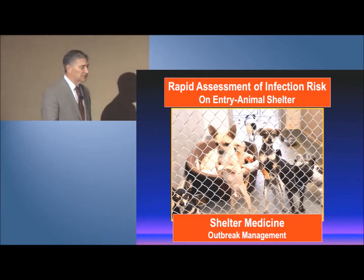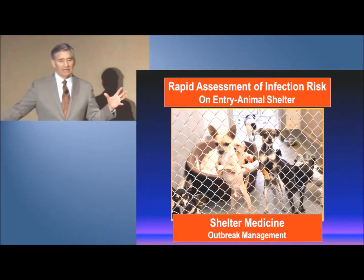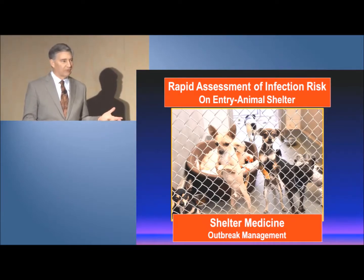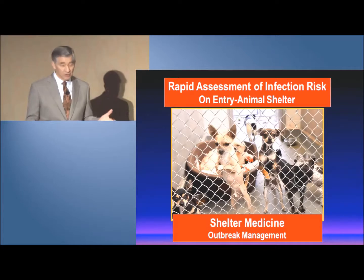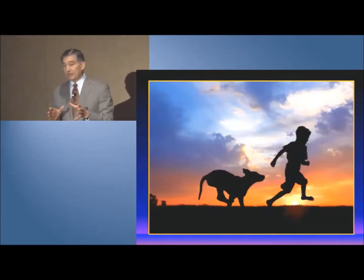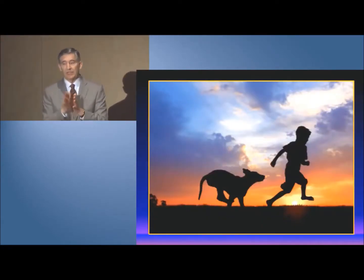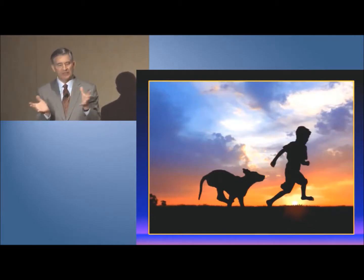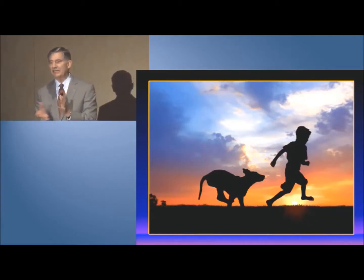But this business of going in and mass killing all of the animals, depopulating the shelter because we think they're all going to get parvo or distemper is totally unnecessary. So that's kind of a quick and dirty. I think the manuscript that you should have picked up will give you some more details on each of these applications, but I hope that gives you a little bit of insight on how to use that.